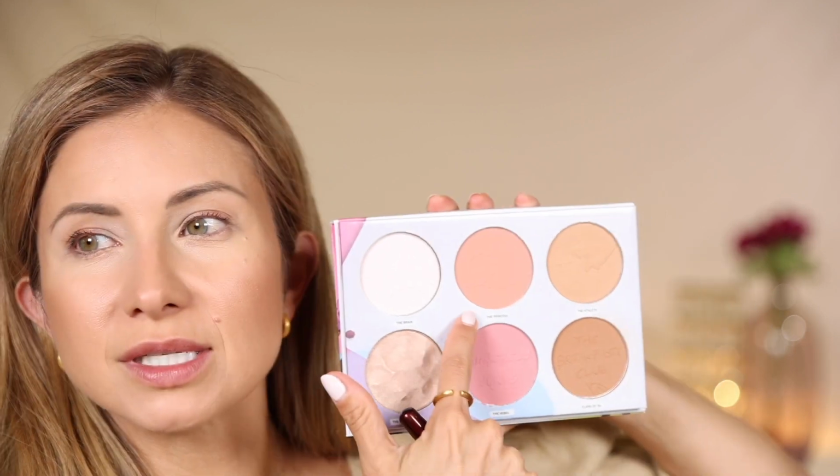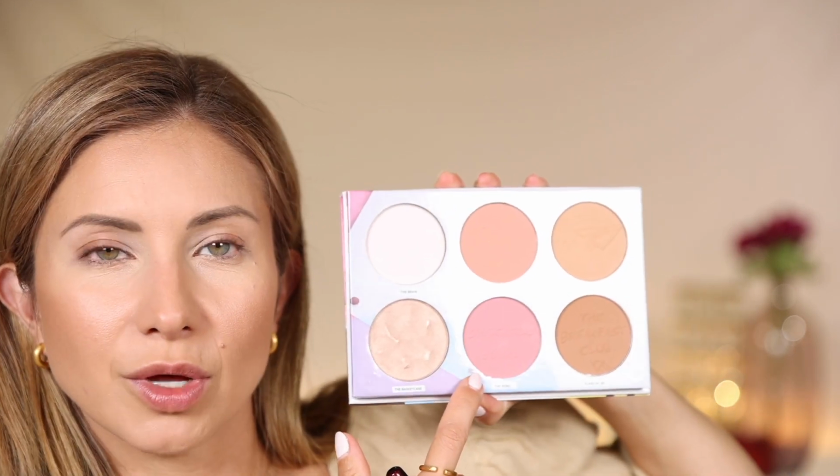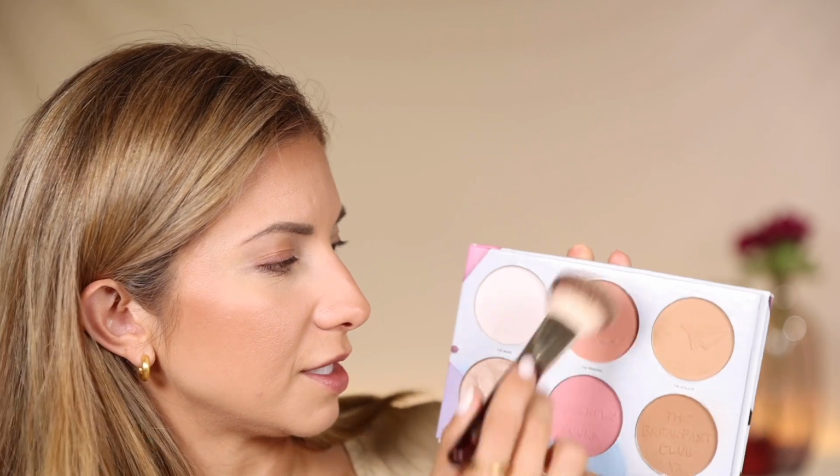You have Princess, which is a matte peach. Then you have the Rebel, which is a matte cool tone, kind of like bubblegum pink, but not too bright or dark. I'm gonna mix them both because I cannot decide and I kind of love them both. So we're just gonna do this. Smile, start at the apples and kind of sweep up.